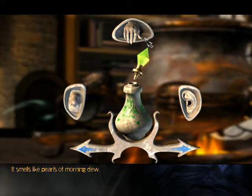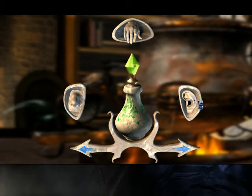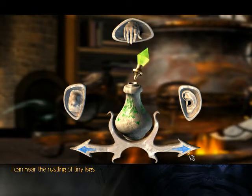It smells like pearls of morning dew. It has the texture of thin strands of hair. That is probably the spiderweb. Actually, I know what the things are, so... I can hear the rustling of tiny legs.